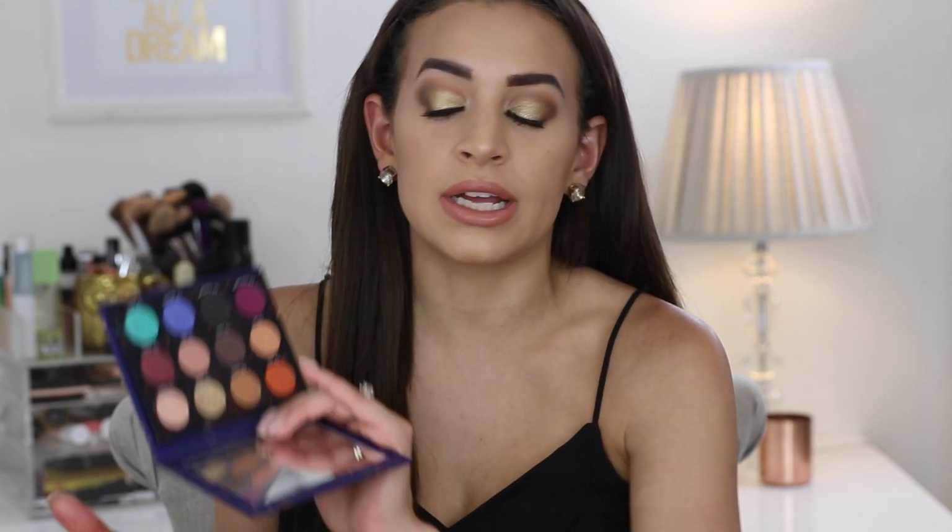So this is the completed look with this palette, and I actually really love this look. I know it's just a gold kind of smoky eye, but with gold eyeshadows, I usually stick to coppers or champagnes or rose golds because sometimes golds can pull way too yellow. So I really like the shade Gemini because it has that kind of greenish hint, but it's very subtle. I just really like that shade. I think it looks very pretty.